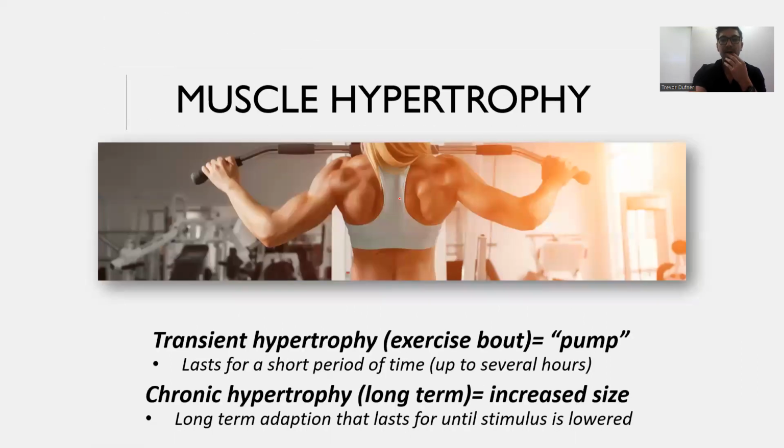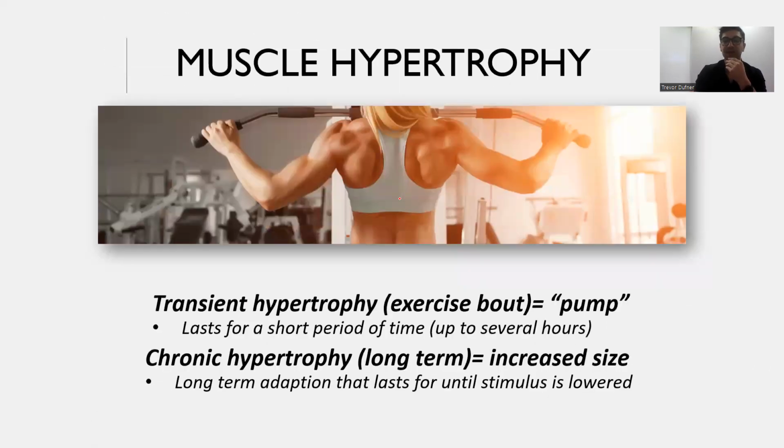So we'll talk a little bit more about muscle hypertrophy here. There's two different types. So we have transient hypertrophy, a pump. I'm sure you guys have all heard of a muscle pump. And if you don't know what a muscle pump is, we should have a good idea of it from our last few lectures.